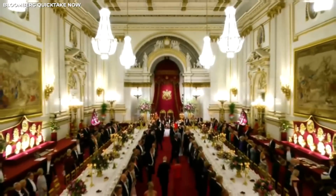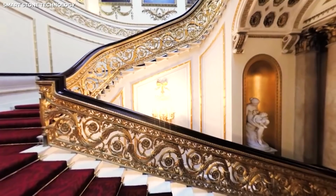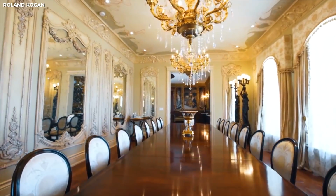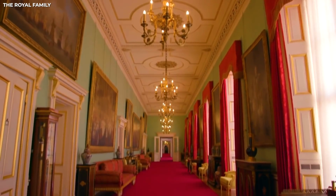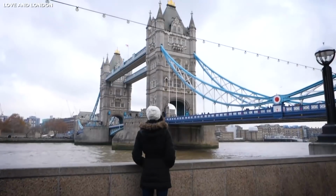Shockingly enough, despite its ridiculous size, it's not even the largest palace in the world. It doesn't even crack the top 10. It might not be entirely fair to include Buckingham Palace in this list, but with an estimated worth of $3.6 billion, you know I just had to. So, which one of these homes has finally convinced you to pack up and move to London?